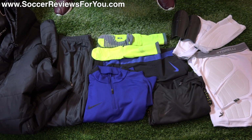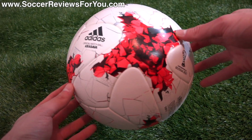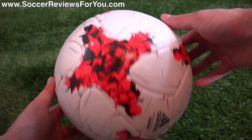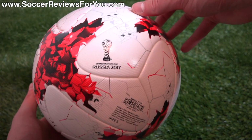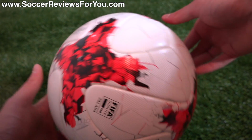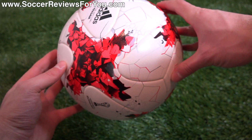I've got this guy right here, which is the Adidas Crosava, the Confederations Cup 2017 match ball. The standard variation, white with the red graphics, has this cool kind of cracked ice look to it to a certain extent. I guess that's what I would describe it as. And it's a good looking ball overall. It is a bazooka variation, originally seen in the last World Cup. They just have different graphics.